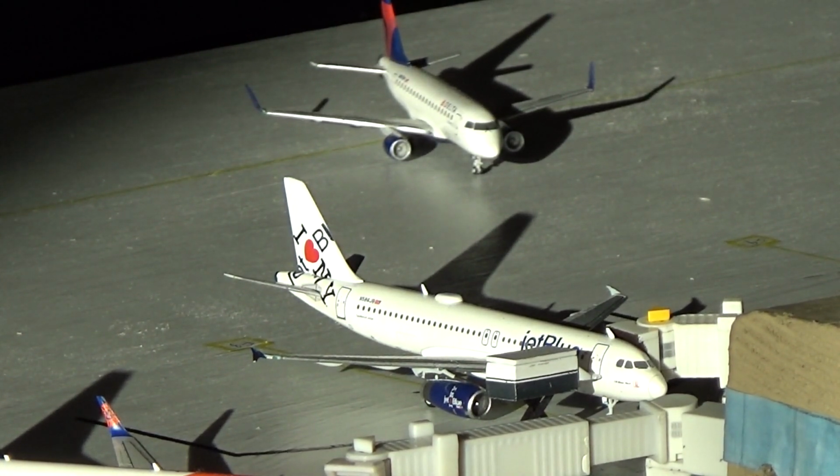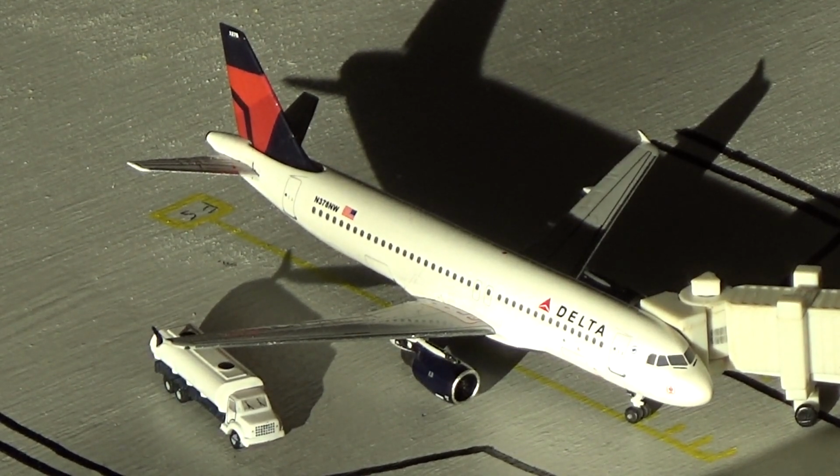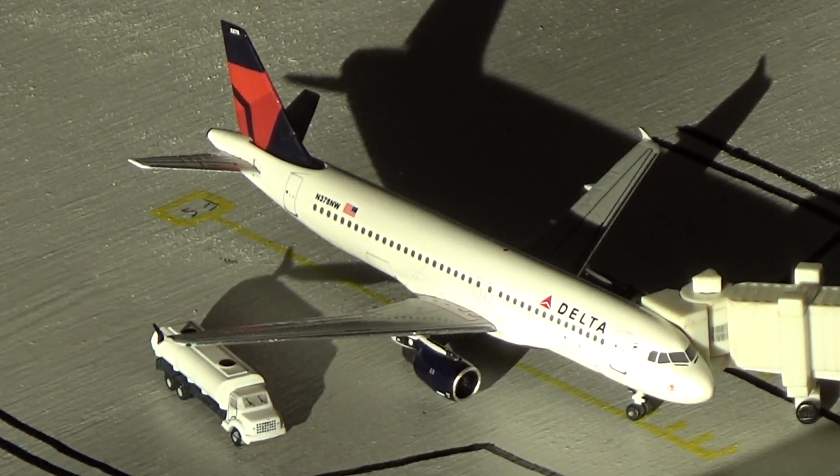And behind him, pulling in to Foxtrot 4, we have a Delta Embraer 170 arriving in from Los Angeles, of course, subbing for the 175. All right, right here we have the Delta Airlines A320. Just came in from Salt Lake City. He's going to be heading back out there with the fuel truck.